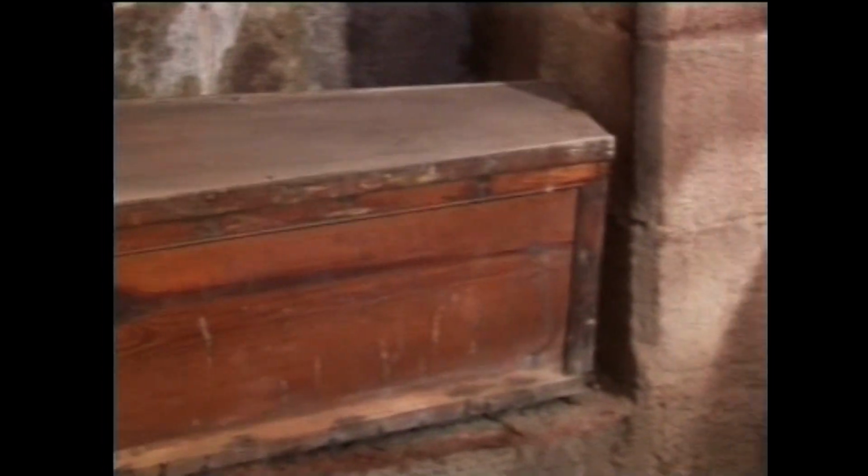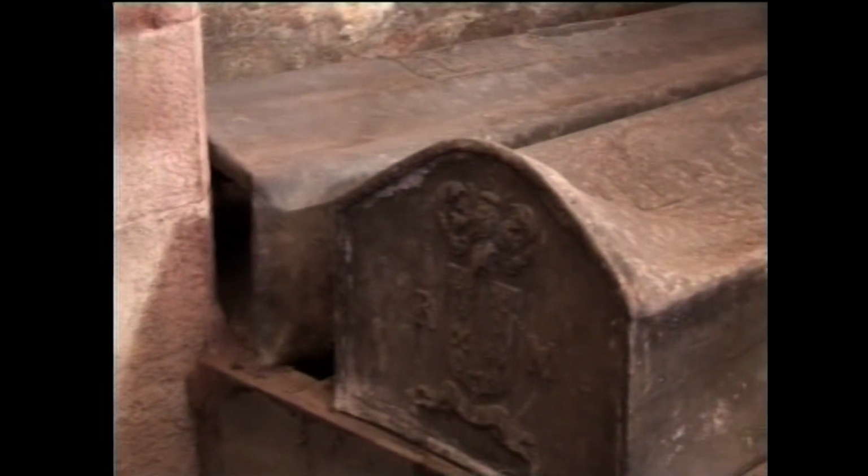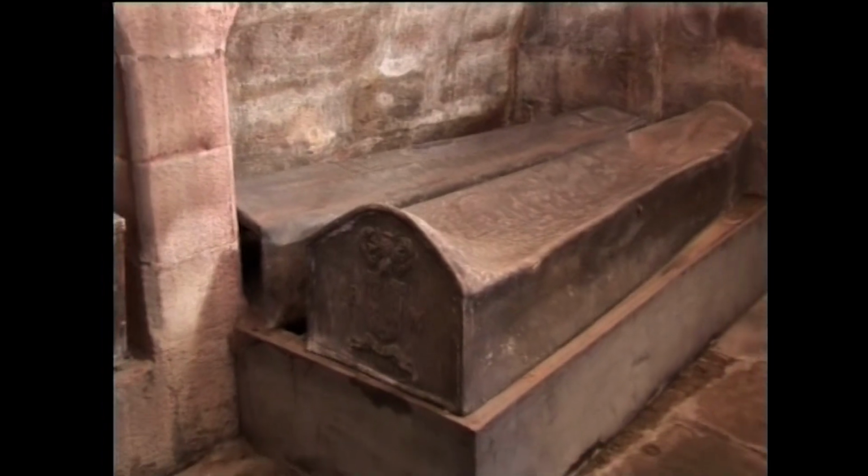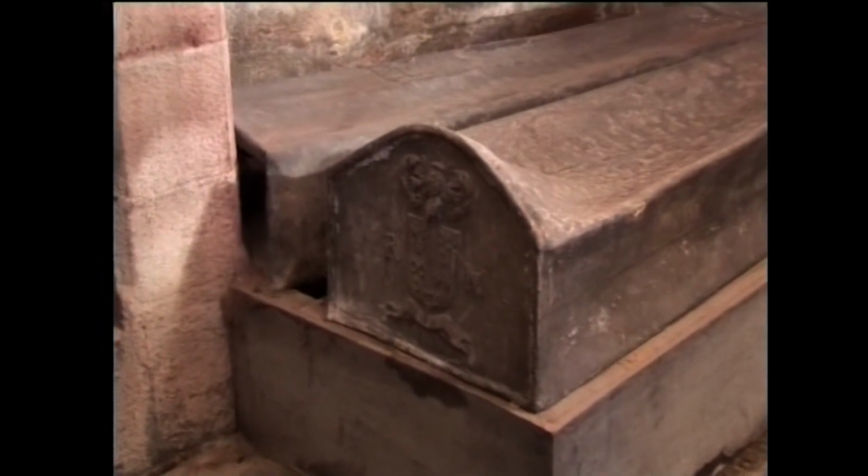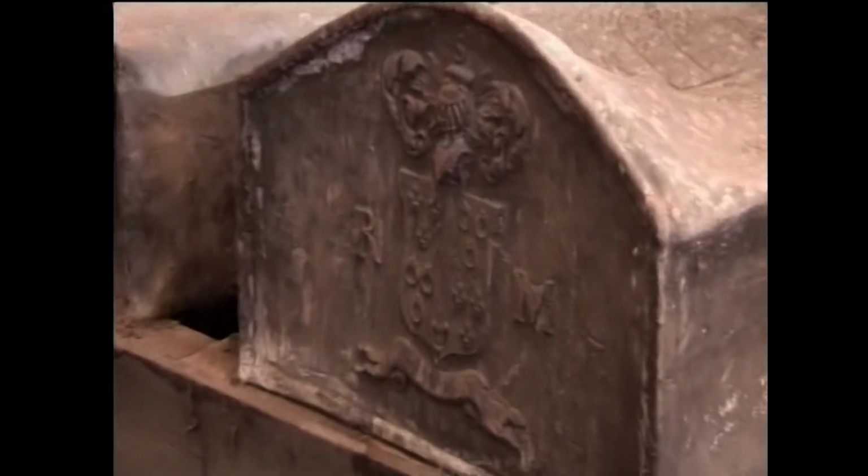The crypt contains one wooden coffin, and a lead one with the coat of arms of Sir Robert Montgomery, side by side with one for Dame Margaret. There is no record of who is in the wooden coffin.